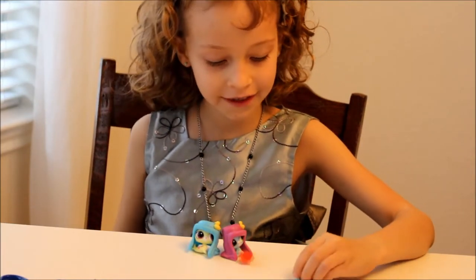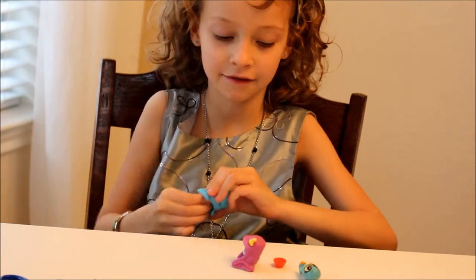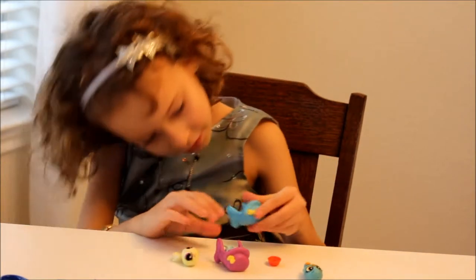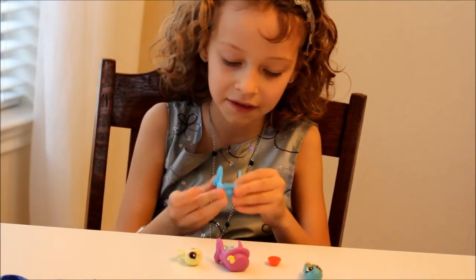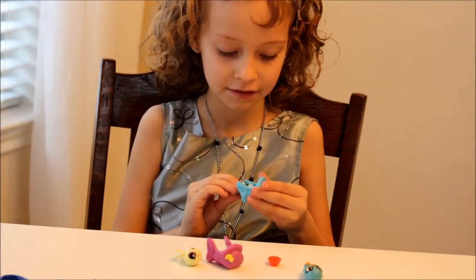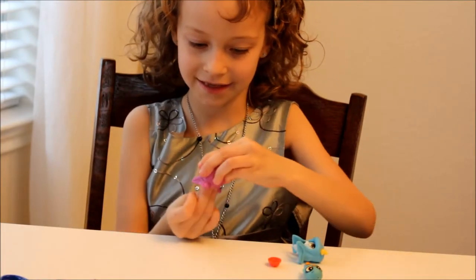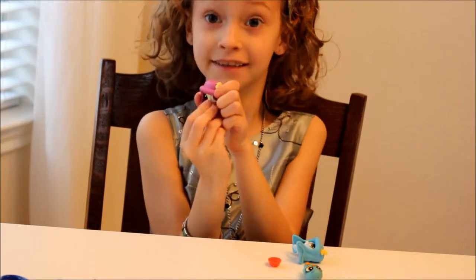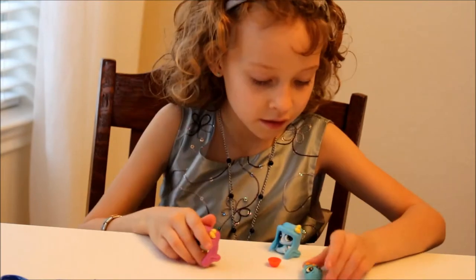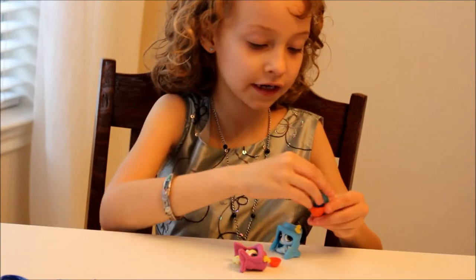So, everything in here is very cute. I especially like the seals. Like, I could take this one out, take that hat off, and put this hat on instead. Like this. A green seal and a purple hat, and a blue seal and a blue hat. I would say everything in here is very cute.